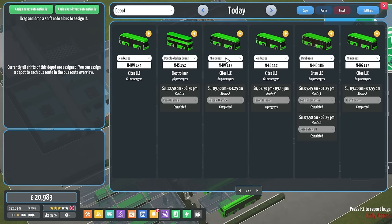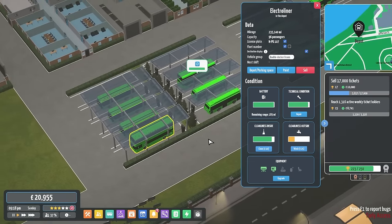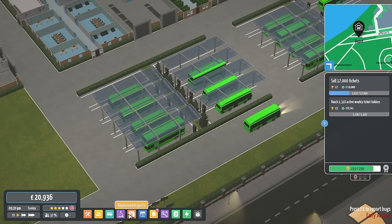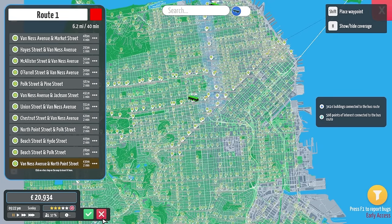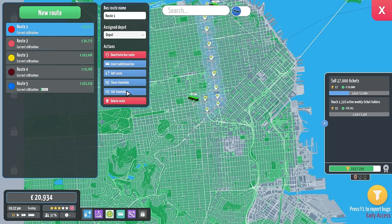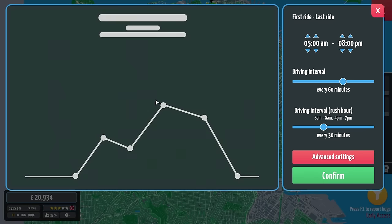Now, is there a way in which I can make it where certain buses do certain routes? Does that make sense? I'm not sure if that's a thing I can do. Fleet number, is it on the routes themselves? Route statistics? If I edit, for example, route one, is there a way in which I can change the settings? I don't think so. Discard all changes. Route one. Let's edit the route. Assign depot. Route name. Edit show timetable. Whoa, that's crazy. Edit timetable.